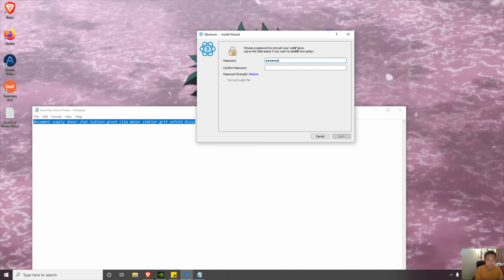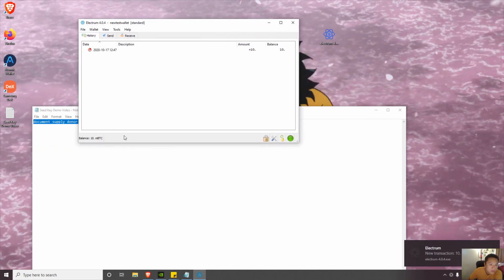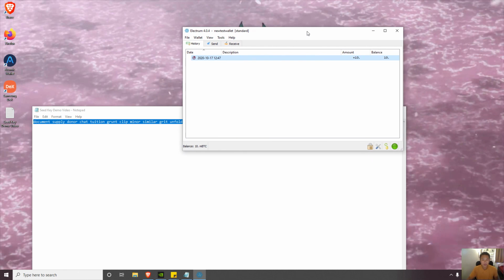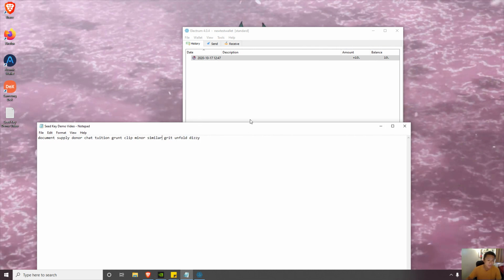I'll go ahead and put in a new password. Try not to forget it. Next. Yes, here. And here we go. You will see that the wallet is restored, and you'll see that the transaction is back over here. So that is how you restore your wallet in case you ever forget the password to the wallet, or in case your computer ever breaks. The most important thing is having this seed file here.